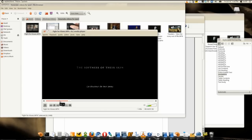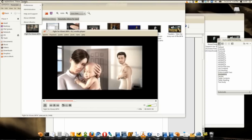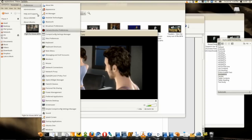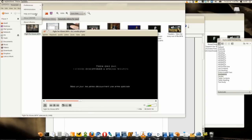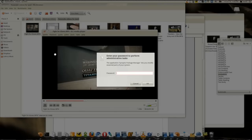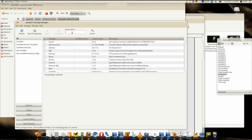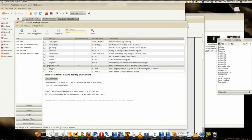Up here is where you will find all the system preferences and administrative programs. It also has some useful help for new users. A nice thing about Ubuntu and Linux is that everything is available through something called a package manager. You'll have to put in your password. It's a security measure. But say you're looking for something like chess, for example. There you go, you have all the chess programs that are available. I already have one chess game installed, and as you can see, it shows there as installed. And this is how you find what you're looking for. You can find a lot of open source software through package managers, which is quite nice and useful.